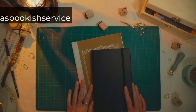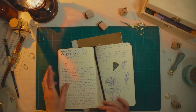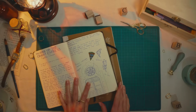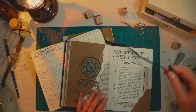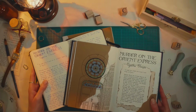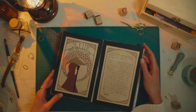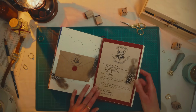Hey, it's Chiara from Chiara's Bookish Service, and I want to share how I capture the mood of the books I read into my reading journal spreads. I like creating a separate journal spread for each book, and my number one inspiration is always the book itself. I have 3 questions which help me with that. First, I think about whether there's a specific element of the book that I want to include in the spread, such as the train station from the Orient Express, lemons, scythe, or a Hogwarts acceptance letter. If nothing comes to mind, then I move on to question number 2.